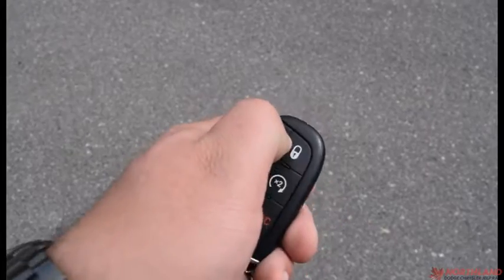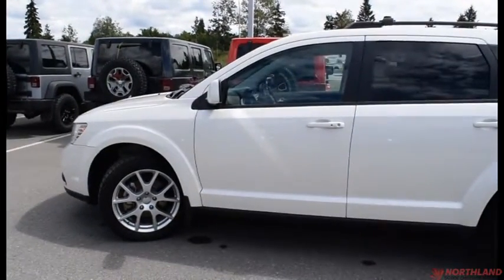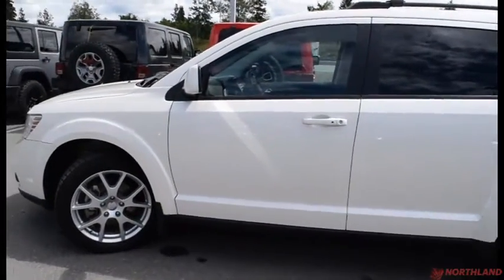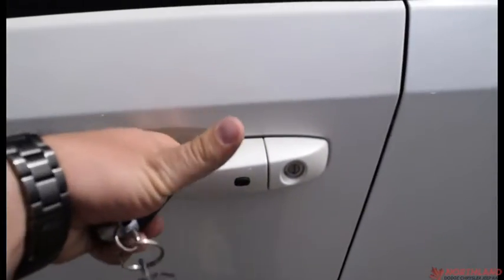Okay, we got our keys here. We got 2 presses to unlock, 1 press to lock, and 2 presses to activate your remote start. Especially nice in the winter, get it nice and warm and toasty for you. You don't have to go outside. Now, if it is locked and you do want, you can just put your hand in here. It will unlock for you as long as you have the key on your person. You can also press the button to lock it if you did want.